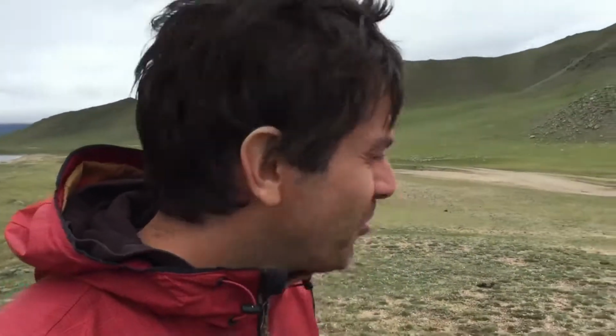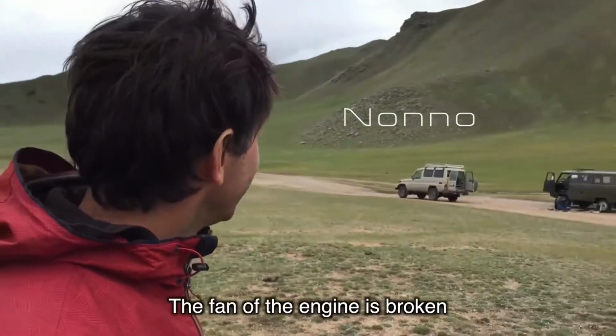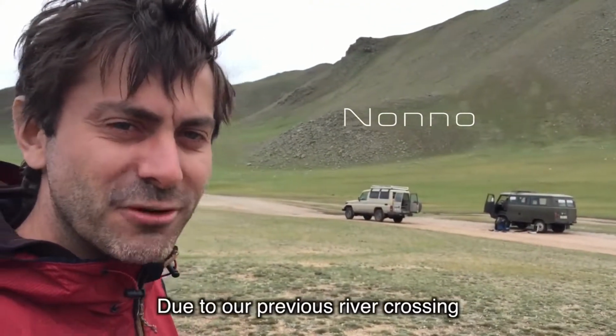We're at the White Lake now. We have a technical problem. The fan of the engine is broken due to our river crossing.